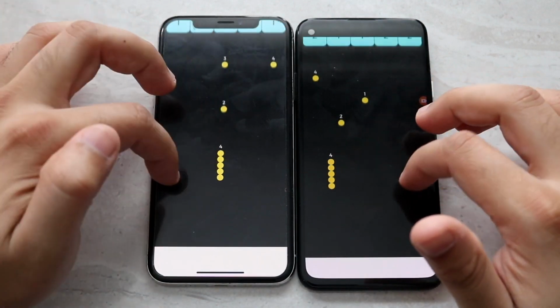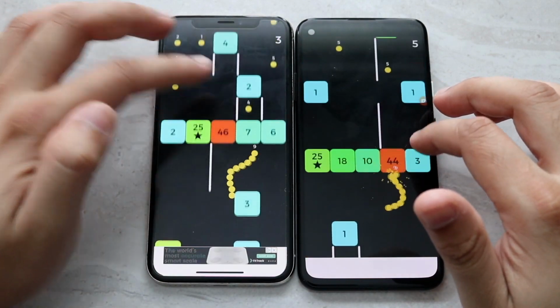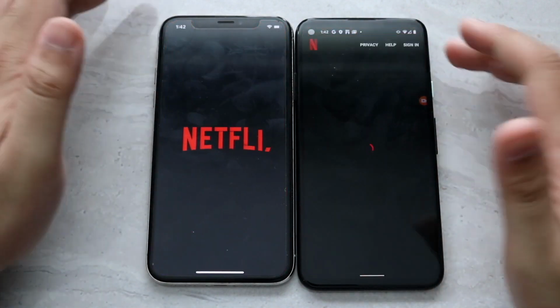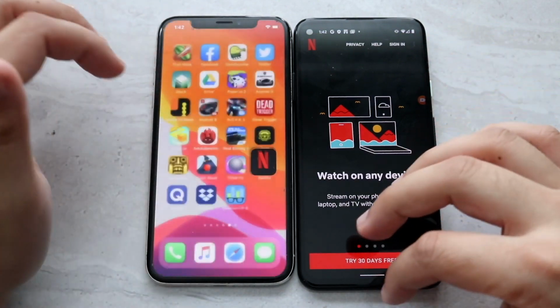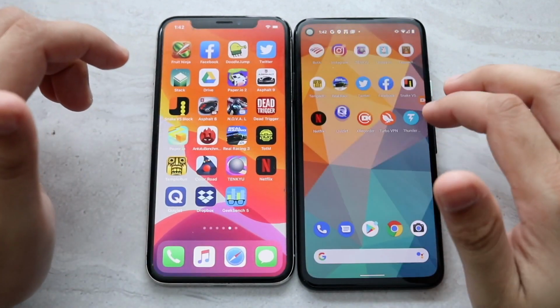Let's get into some gameplay, see if there's a difference. And there may be. I think they're kind of the same. I think the iPhone X was kind of stuttering in the beginning. They both look kind of the same towards the end of it. Netflix, 3, 2, 1. And the Pixel 4a was faster, followed by the iPhone X a little bit after. Quizlet, 3, 2, 1. Pixel 4a faster, iPhone X a little bit behind.